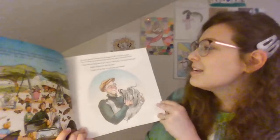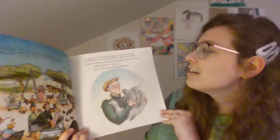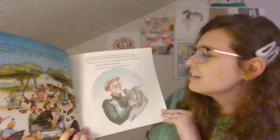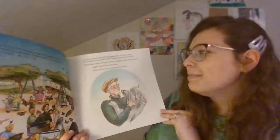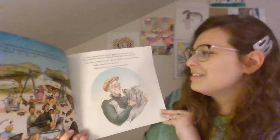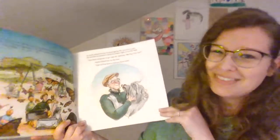An early autumn breeze brushed against Mr. McGinty's cheek. He watched as monarchs fluttered, feather light across the field. "They have a long way to go," said Mr. McGinty, "but they'll be back." Sophie licked him on the nose. "And we'll be here to welcome them home."